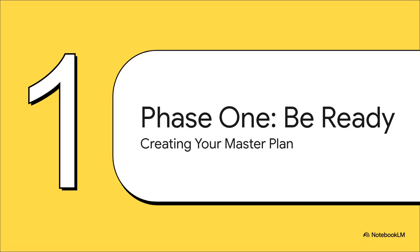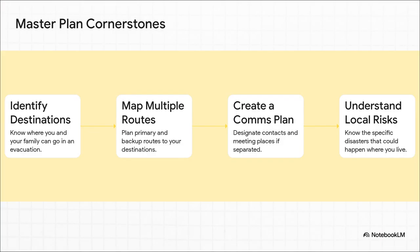All right, let's dive right into phase 1, be ready. This is all about the thinking you do before a crisis hits, when things are calm and you can actually think clearly. This is the foundation that everything else is built on. So your master plan really rests on these 4 pillars. It's not just about picking a place to go. It's about having options, knowing how you'll get in touch if you're separated, and really understanding the specific risks where you live, whether that's wildfires, floods, hurricanes, you name it.